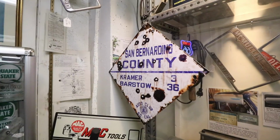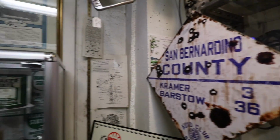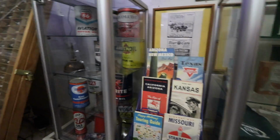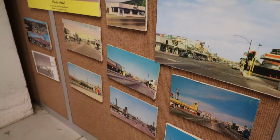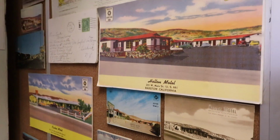You can tell that one's old and was really used out here somewhere. I'm not a huge fan of reproduction signs like this. That's not a real one. I really want to get my hands on an old, authentic Route 66 sign. Oh, here's a map of the old road through the Mojave Desert. Check out all these postcards from old motels on Route 66.